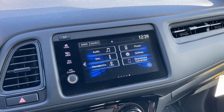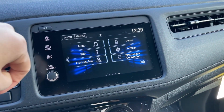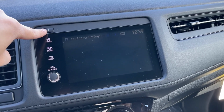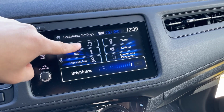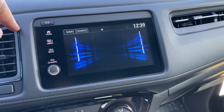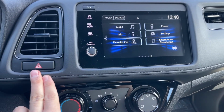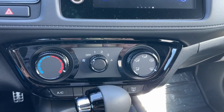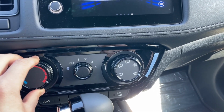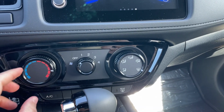It's a 7-inch screen that looks pretty good. It does have touch sensitive buttons, and it does have Apple CarPlay and Android Auto. Here is the brightness, and let's say if you go to audio and you want to go home, just go ahead and click on home. As I said, touch sensitive buttons. It does have a volume knob, emergency light button right here. And here are the climate controls. Very easy to use, but I found out that the wheels or the knobs are very heavy for some reason.